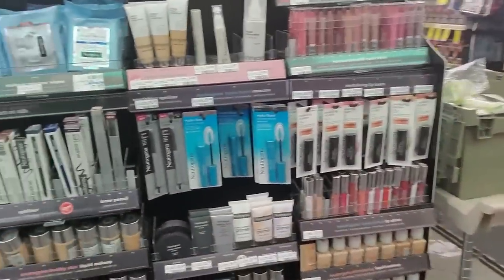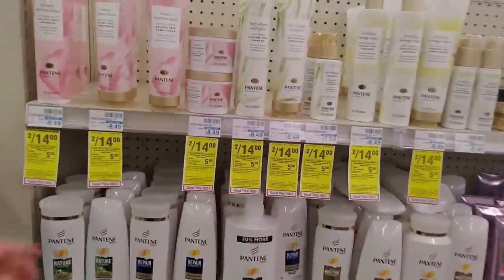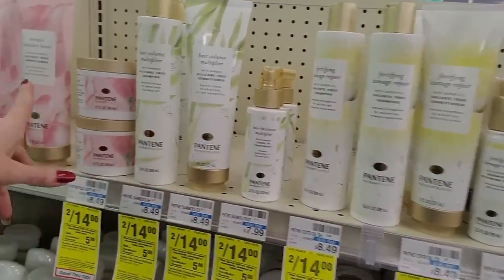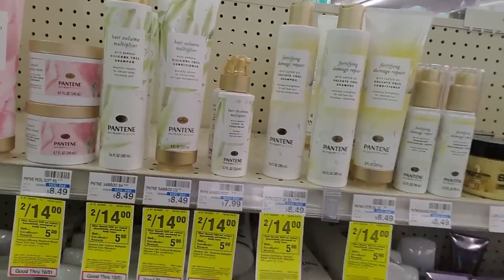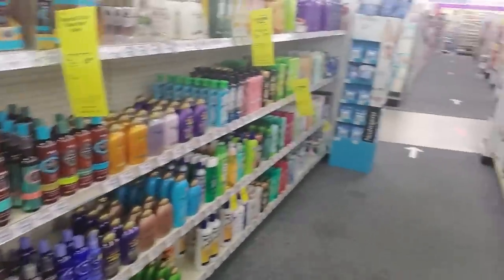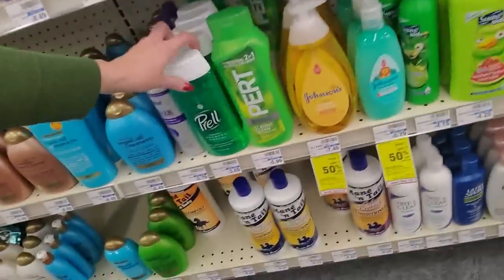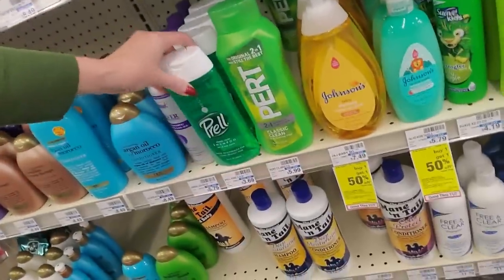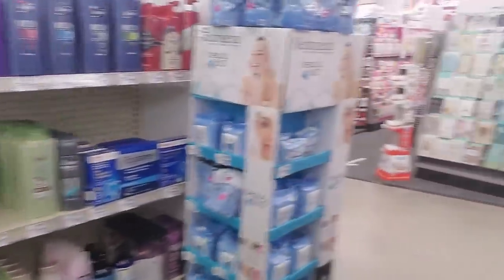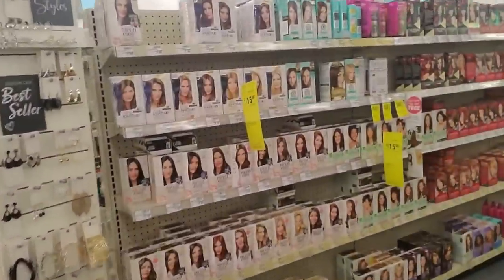Anyway, I just wanted to walk through here and show you some stuff. They have all these. I haven't been in here in a while. They've got products I've never seen before. I'm not familiar with these. This stuff has bamboo in it. These are shampoos and whatnot. We need to come in here and do some shelf organization. Hey, there's Prell. Remember Prell? And Pert. The 2-in-1 Pert. My mother used to buy Prell. I can still remember what it smelled like.